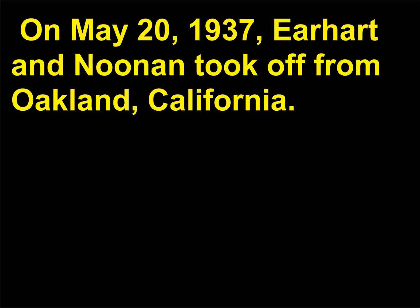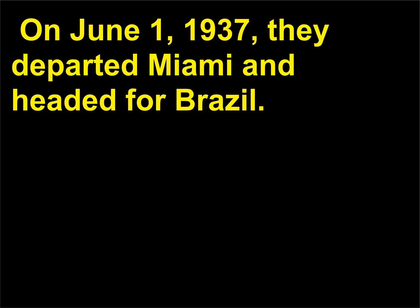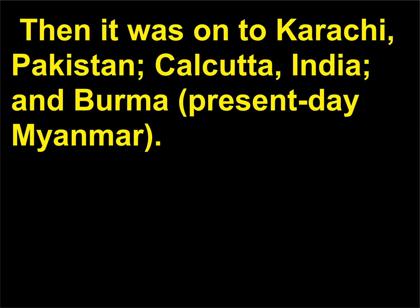On May 20, 1937, Earhart and Noonan took off from Oakland, California. Reaching Miami, Florida, they stopped for repairs. On June 1, 1937, they departed Miami and headed for Brazil. From there, they flew across the Atlantic to Africa and then across the Red Sea to the Arabian Peninsula. Then it was on to Karachi, Pakistan, Calcutta, India, and Burma, present-day Myanmar.